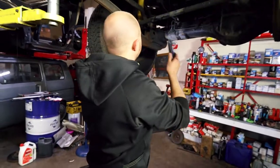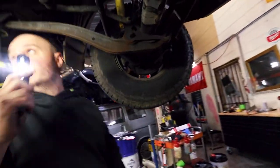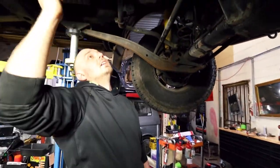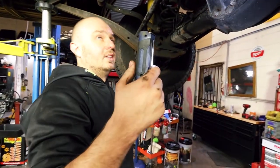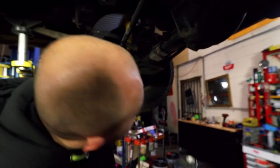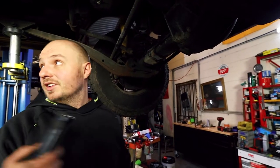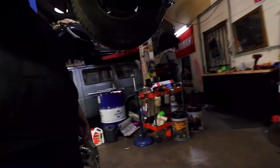Some cars may have things like greasable joints in basically any shock bush. They sometimes make pins that are greasable. On this one, we don't have any of that, so we're not worrying about that. Other cars that have leaf rear suspension, you have greasable shackle bushes and things. Again, we don't have that, so we're not looking at that currently.